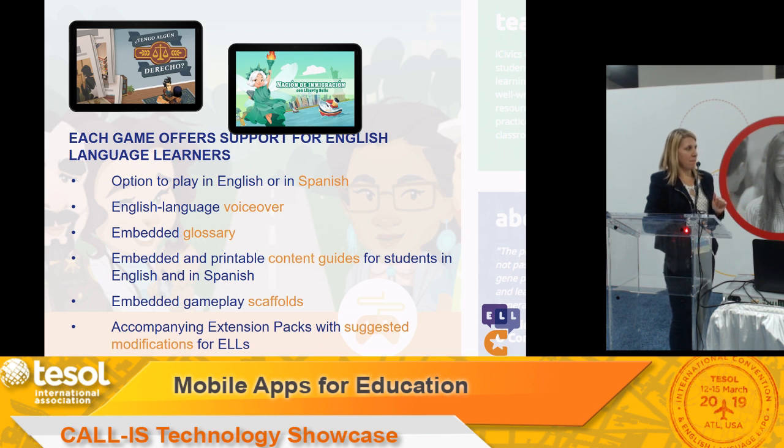We have embedded and printable content guides for both of these games, with visuals and illustrations of all of the amendments that appear in the game. And for Immigration Nation, we have the Harbor Guide, where once again we have illustrations and additional support for students. This can be printed out through our website, or they can access it directly in the game.